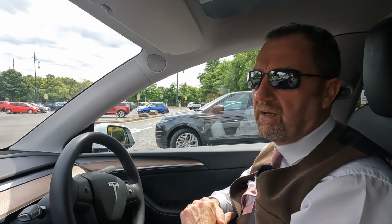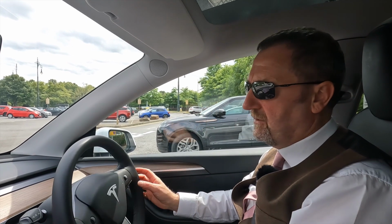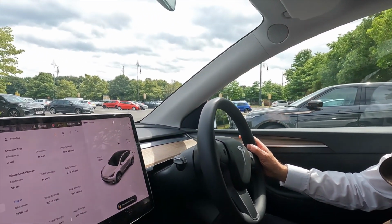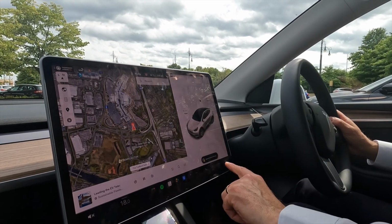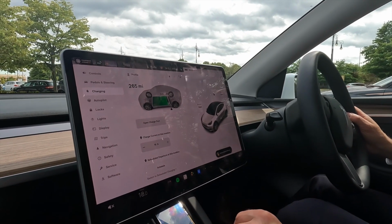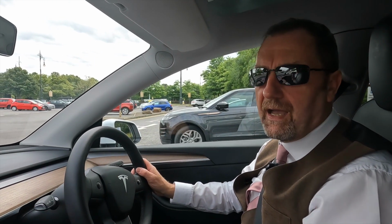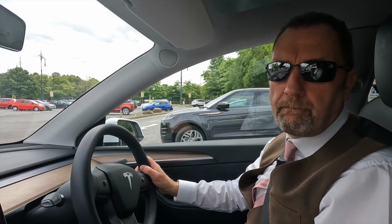But there is no reason why this car isn't capable of doing 4 miles to the kilowatt hour across the piece, which again makes it a super useful piece of equipment. Right, so we'll put it into park, which is good, and we'll go into the dashboard here. We'll take away the podcast, and then we'll go into charging, and we'll open up the charging port. I'm not going to charge the car now because it's nearly fully charged, so I'm just going to show you how it plugs in, and then we'll move on back to base. So let's have a look.